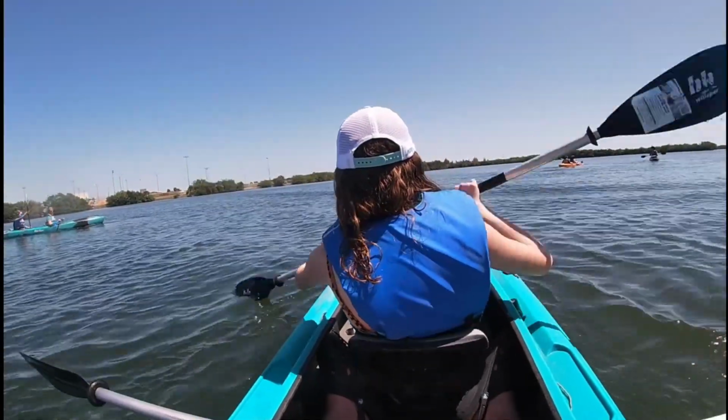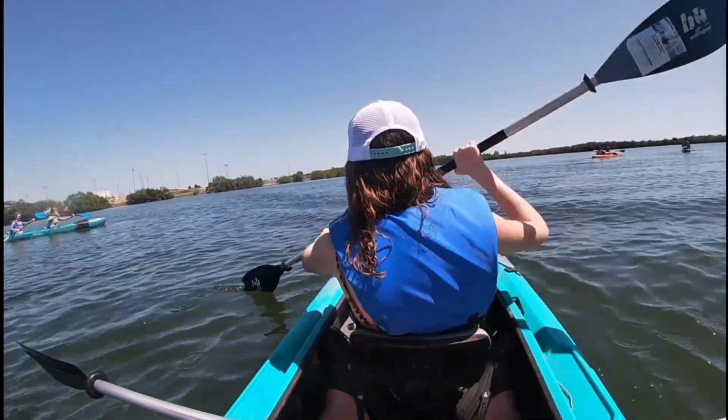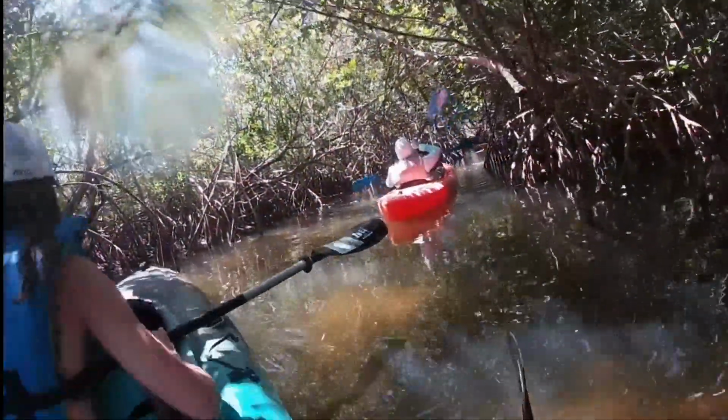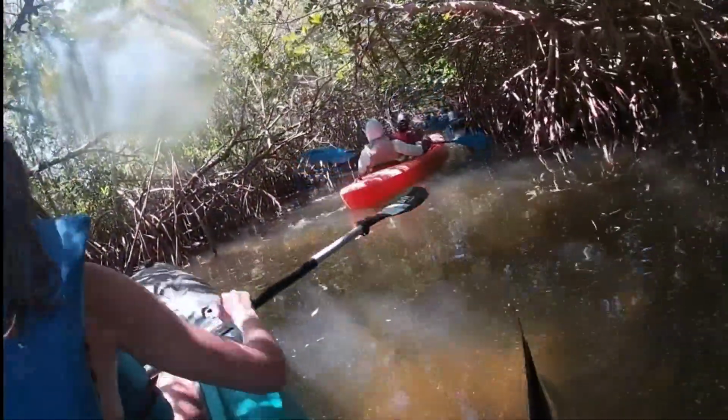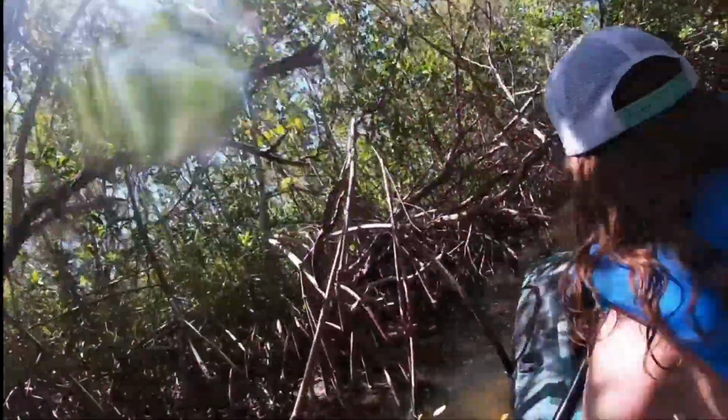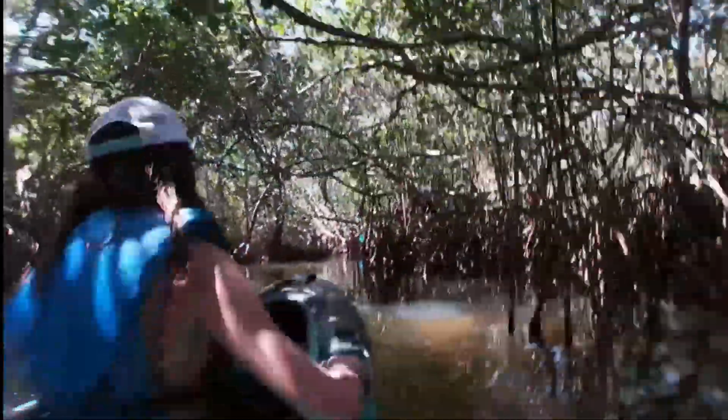So after spending about 15 minutes with the manatees, we moved onward on the Banana River. Our guide gave us the opportunity to take a kayak trail through one of the mangrove forests, which I thought was one of my favorite parts of our adventure on the Banana River.